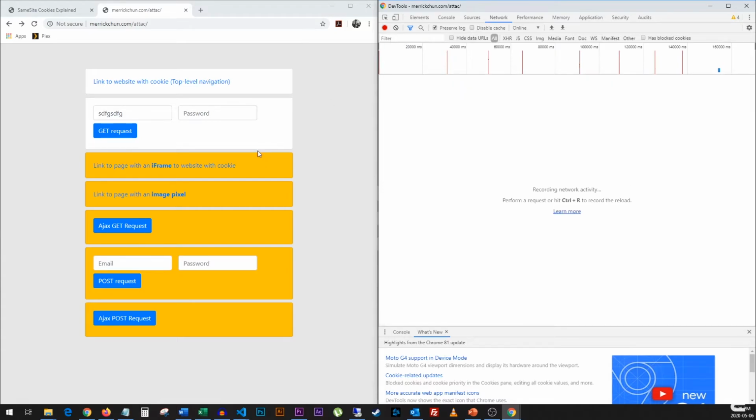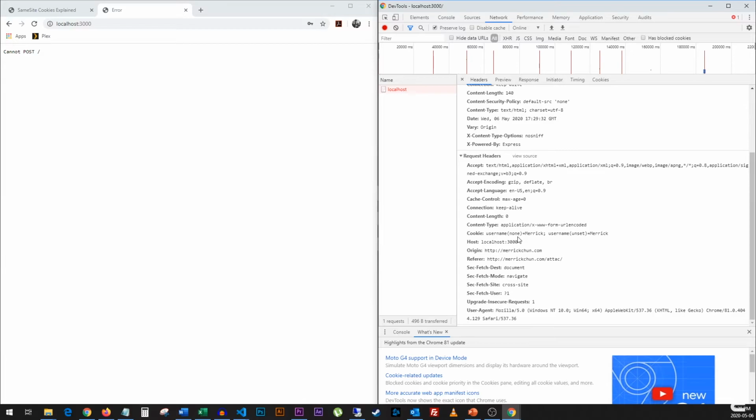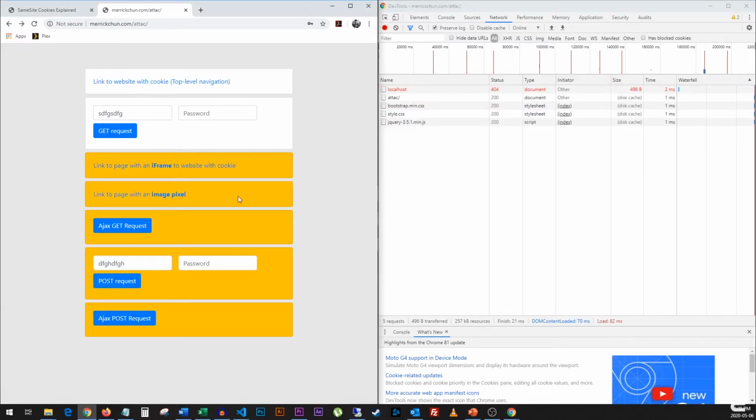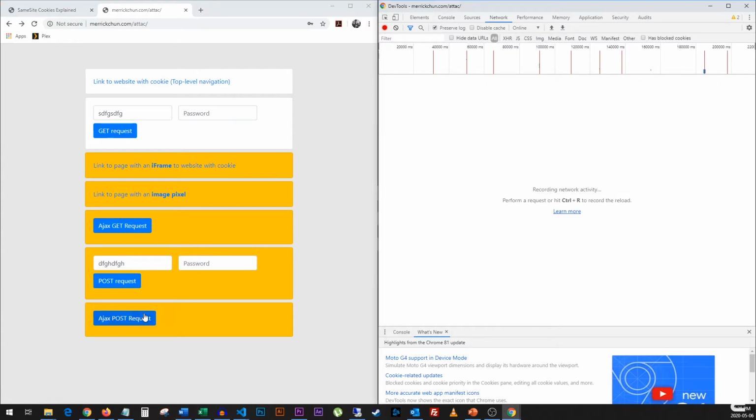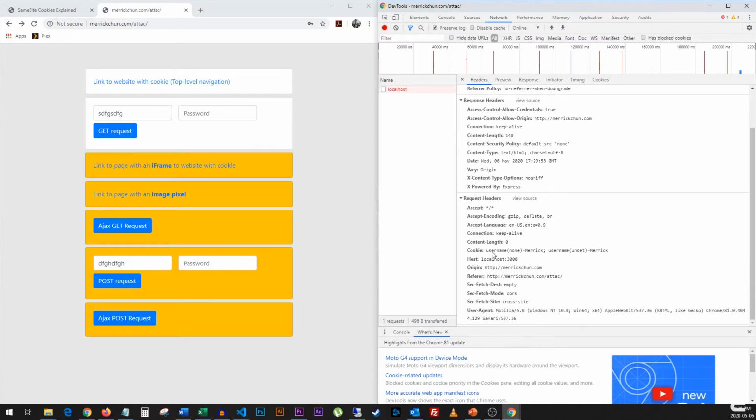And then next, we will try a regular POST request, which will do a top-level navigation change, but because it's a POST request, well, let's see what happens. In the request header, only none get sent. Lax and strict are both blocked, even though there was a top-level navigation change. And finally, I'm sure you can guess what's going to happen, but we'll do an AJAX POST request. So this happens in the background. And obviously, only the SameSite none cookie gets sent.